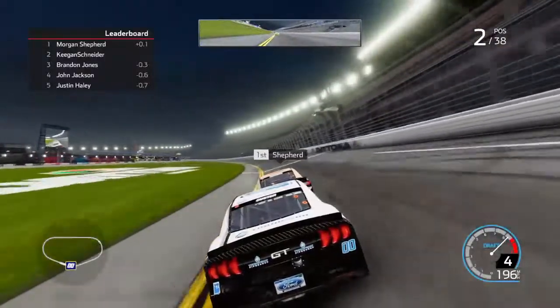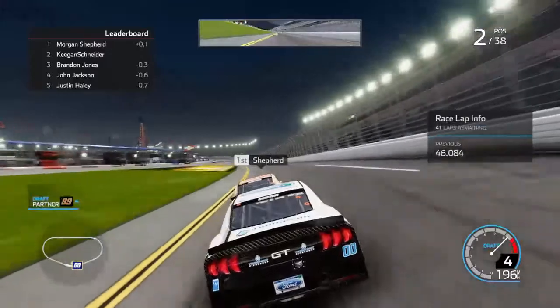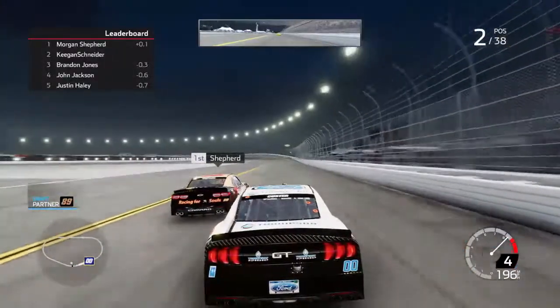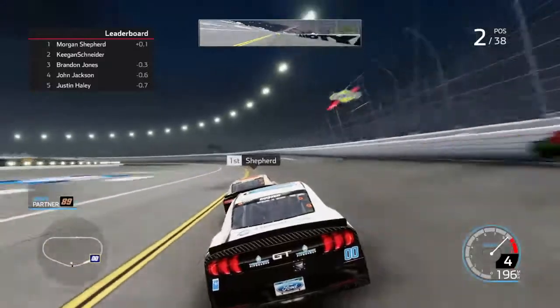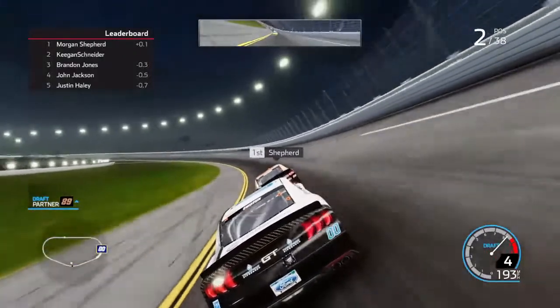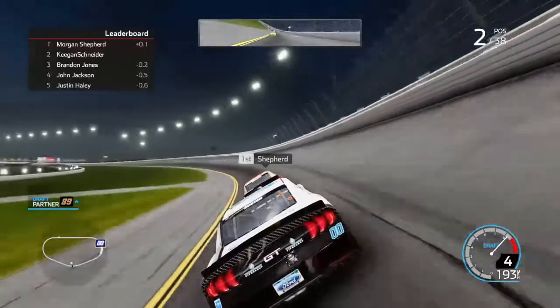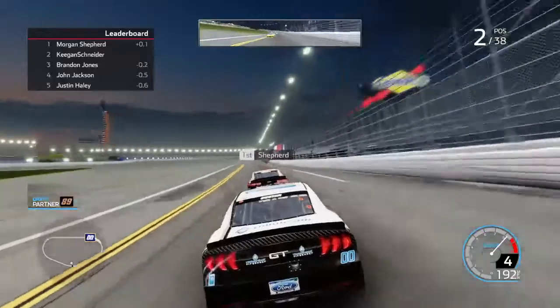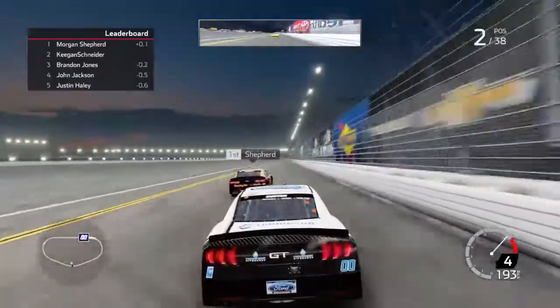It is very possible, right on his back bumper now. Stay high. Looking to the outside. Can we side draft off the right rear quarter panel? Not quite. They're just ever so close in this great battle here with about 40 laps left.